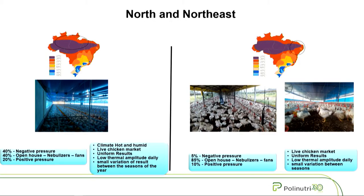While up north where it's hot and humid, from the very start of the crop, you depend on negative pressure to control the ventilation, temperature and humidity.